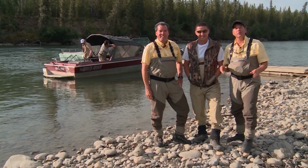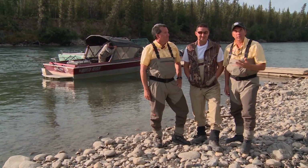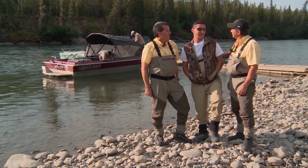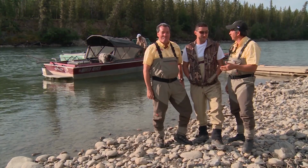Well, we got a real special treat for you today on Sport Fishing on the Fly. We're on the Turnagain River with KO Fly Fishing Adventures, and it should be pretty cool. We're going to unexplored waters. I didn't even get a chance to test fish it myself yet. And what do they call it? The falls. We're going really to the head end of the Turnagain River.